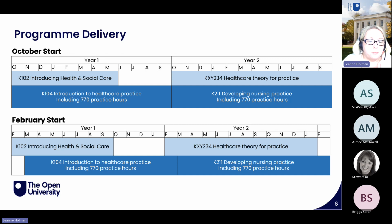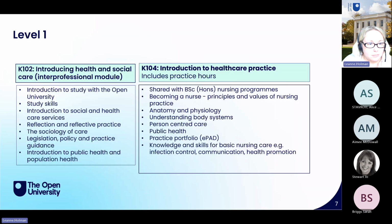I'm going to talk a little bit more about the modules and what they entail. At level 1, or stage 1, or year 1, we use these interchangeably, when you first come into the programme, you study 2 modules. One is called K102, which is the theory module, and one is called K104, which is the practice module.